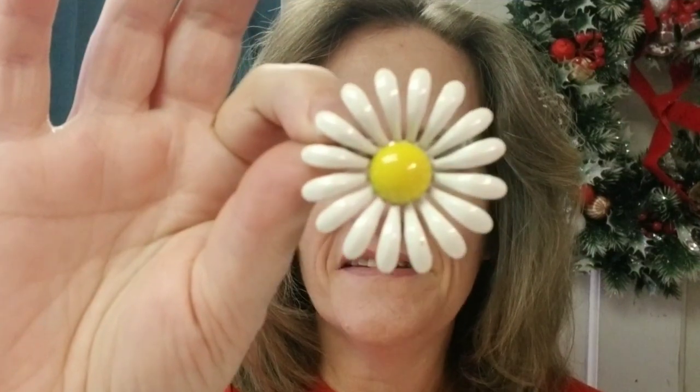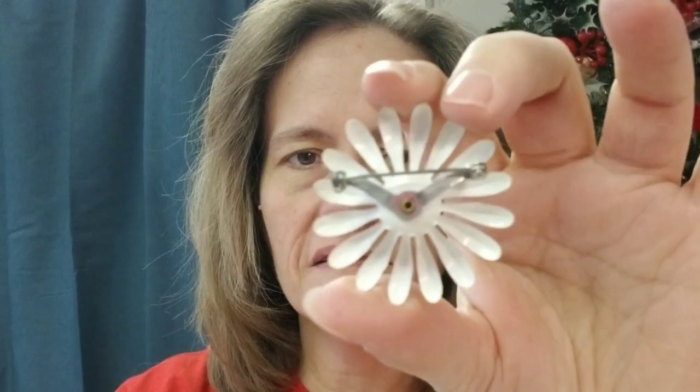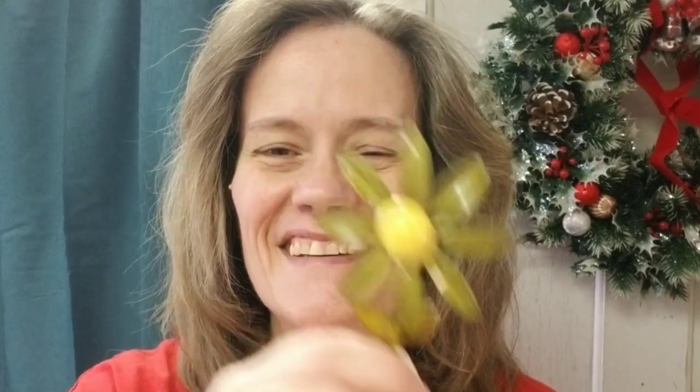This is a beautiful daisy brooch from the 1950s. It has that lovely 1950s V clasp in the back. This is so pretty. This would be beautiful in some sort of artwork. I'm not getting out of them the value that actually exists when I try to sell them, so I may hang on to them and use it in some sort of artwork. Here's another beautiful 1950s enamelware brooch. Look at how gorgeous that is. It also has the V clasp on the back, which, oh, the whole flower turned. There we go. Isn't that cool?